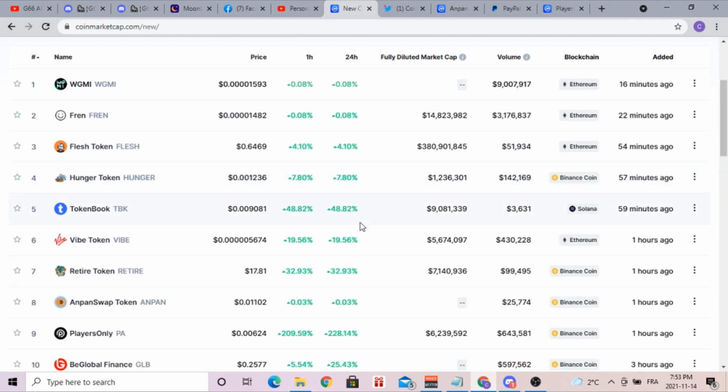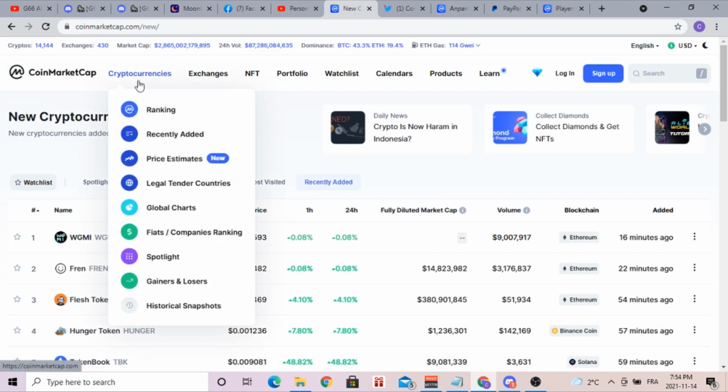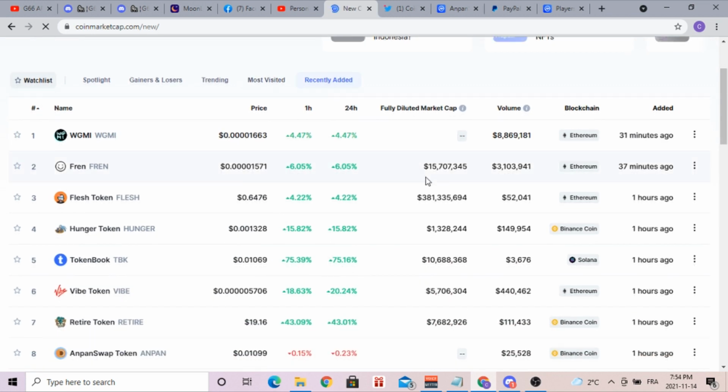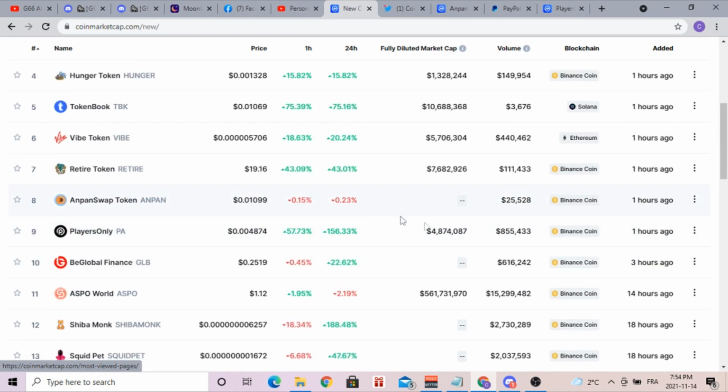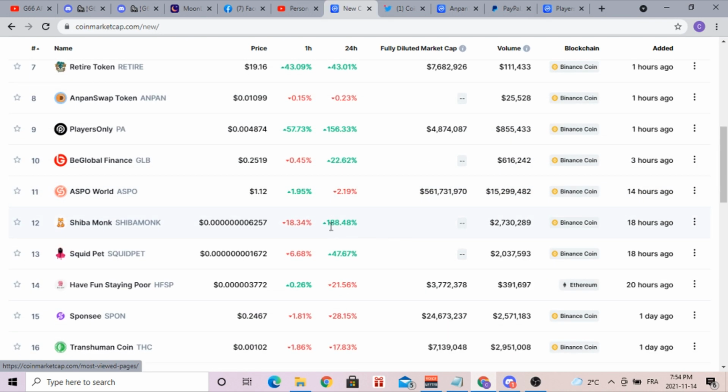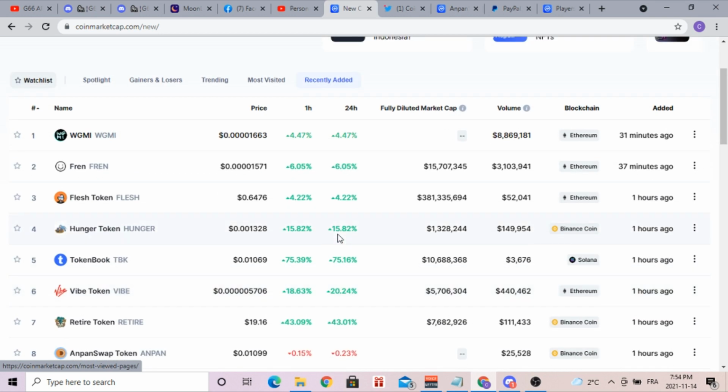So basically, the strategy is to go on the CoinMarketCap.com website, go on cryptocurrencies, and click on recently added. This will show all the recently added coins that have been added on CoinMarketCap. And as you can see, these prices tend to blow up. Just added 1 hour ago, up 75%. 1 hour ago, 20% gain. 1 hour ago, 43% gain. 156% gain in 1 hour. Over here, 18 hours ago, 188% gain. So as you can see, these produce massive gains.